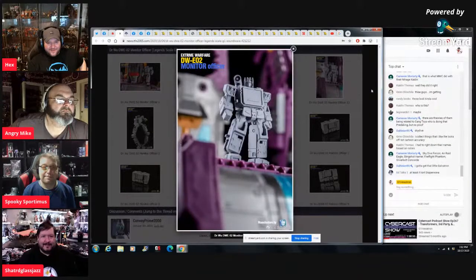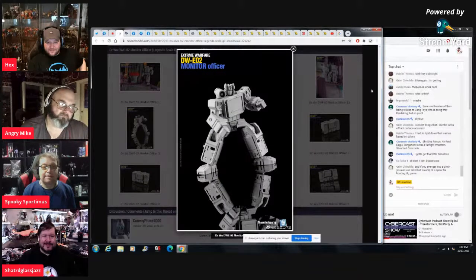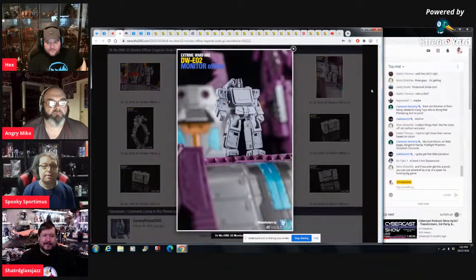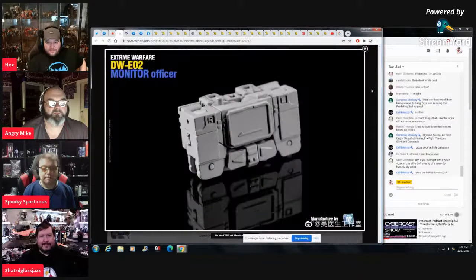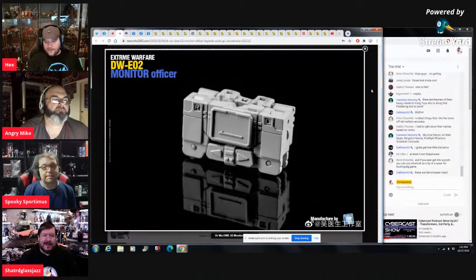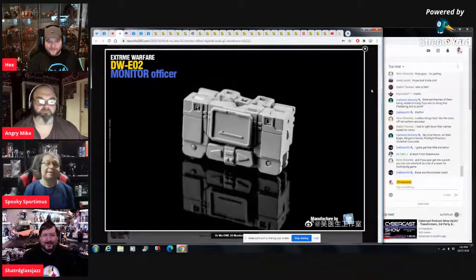Pretty nicely detailed for the size of it. It actually looks better than those little figures they're making for Unicron. Oh yeah, the little slugs or whatever. Dalton, we ain't talking about little Galvatron yet. We're talking about Soundwave. You're jumping ahead. He's even got the little left and right on the legs. That's nuts. That's cool. Nice. I like that.